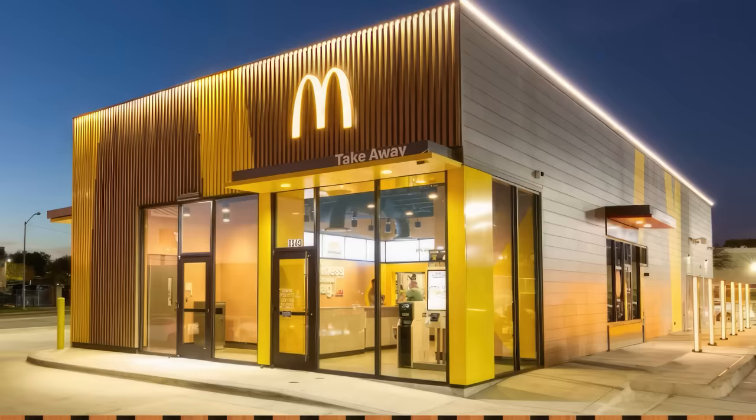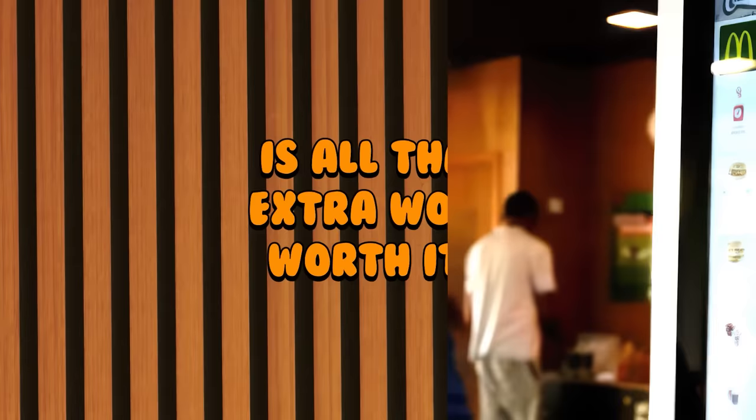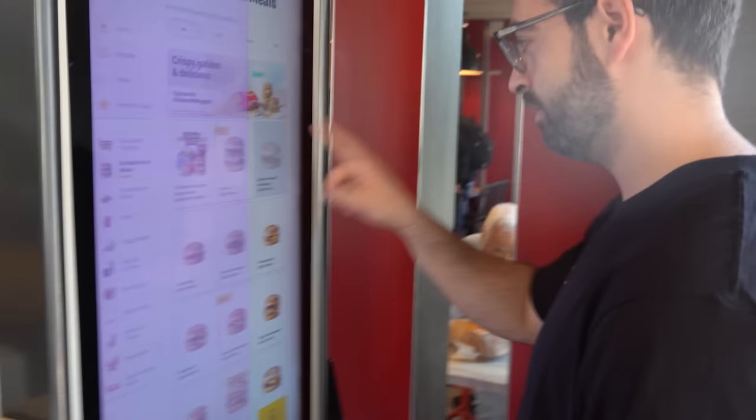Which brings us then to our final round of the experiment, the self-serve kiosk. This one also requires you to go into the restaurant and is by far the most time and effort intensive, considering that you have to navigate a series of menus to select and customize your order, but is all that extra work worth it? Turns out the answer is an easy and definitive yes. Being able to manually pick and choose what you want to add or remove made a huge difference in what we wound up with as a final product.